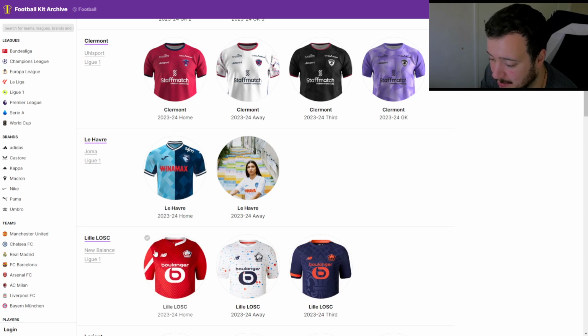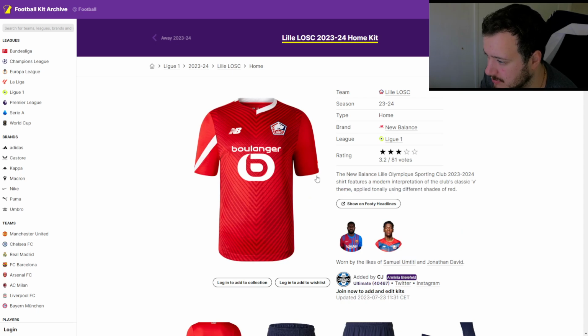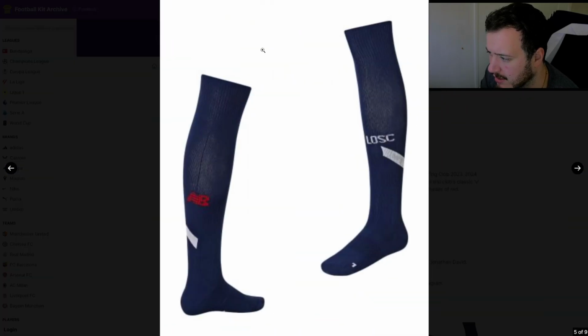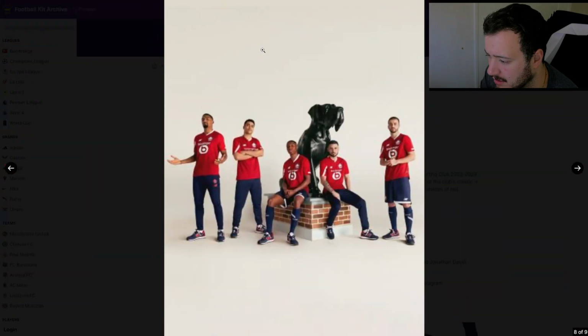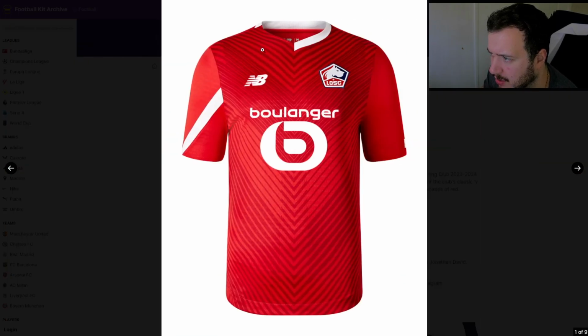Lille. Again, the French pronunciation not great here. Interesting. It's a New Balance kit. What the heck is going on with that collar? Hold on. Why did they do that with the collar? I don't like that at all.